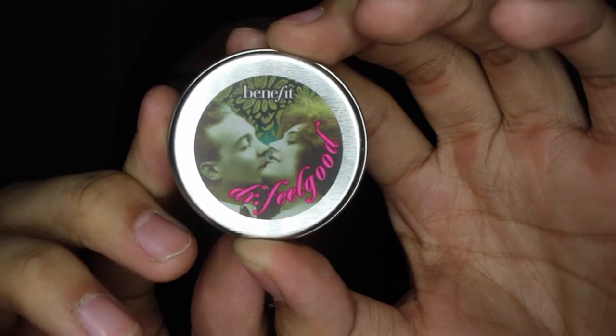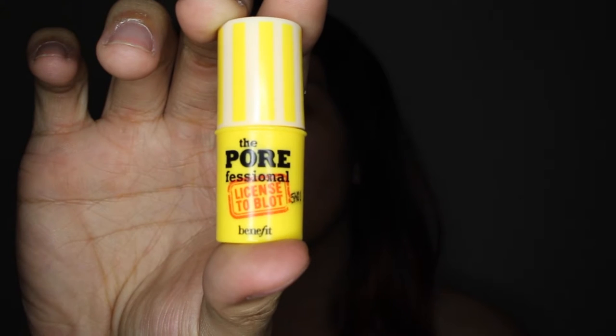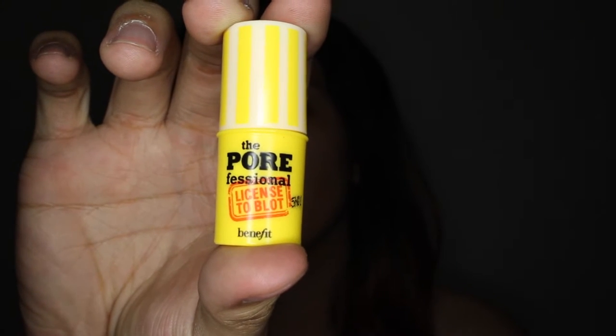With Dr. Feelgood, apply that around the area that Pore Professional was applied to help moisturize and hydrate the area. To reduce natural oils, take License to Blot and apply that to the T-zones and any other areas of your face.